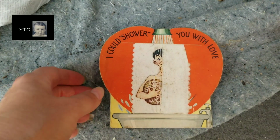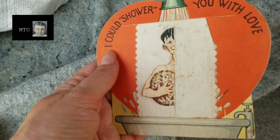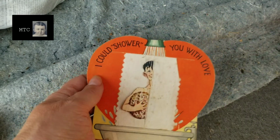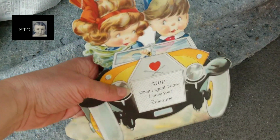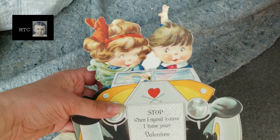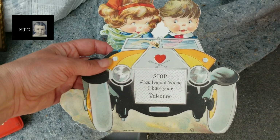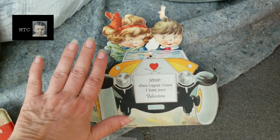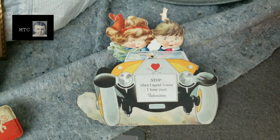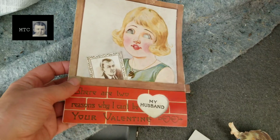All right, from that same guy who had all the good stuff, I bought this Valentine. I thought it was really cool. Here's another Valentine. This one's mechanical. Her little hand goes back and forth up there. Stop when I signal, because I have your Valentine. It's rather large, too. Look at that. It's cool. He had many more Valentines, but I did get this one because I thought this one was really cool.